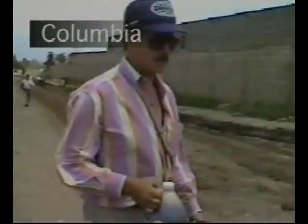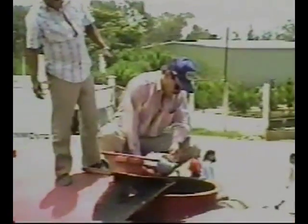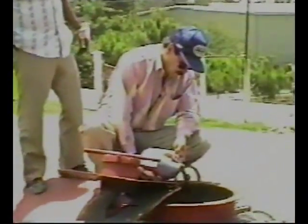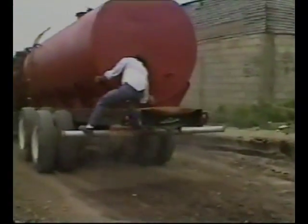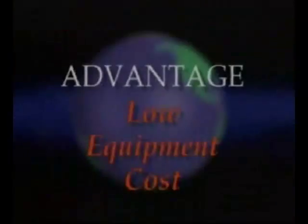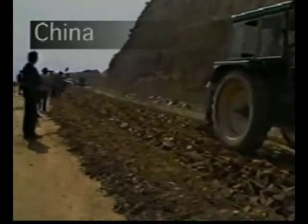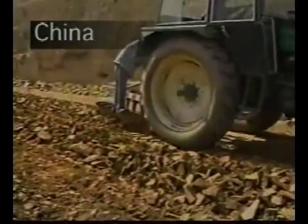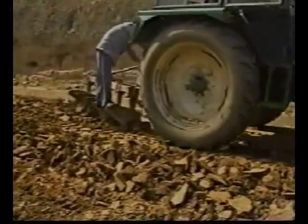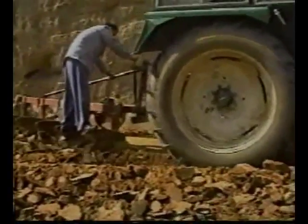Because only small amounts of PK4 are needed in road construction, the cost of PK4 is but a fraction of using soil cement or other soil stabilisers. PK4 is by far the most cost-effective soil stabiliser available today. The use of PK4 is especially attractive to developing countries, as it requires only standard construction equipment that is readily available.